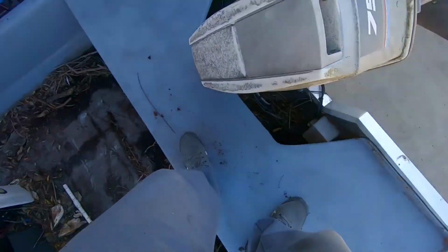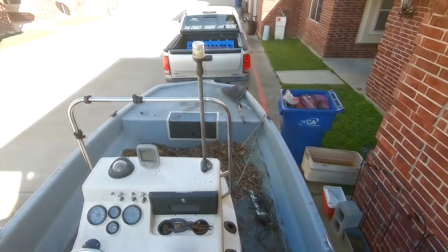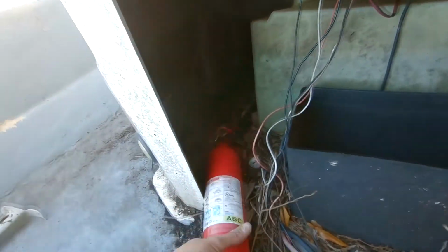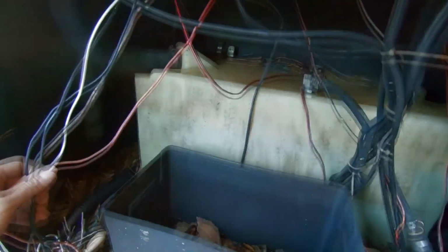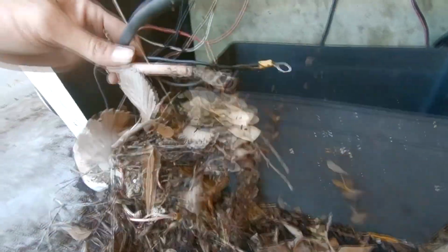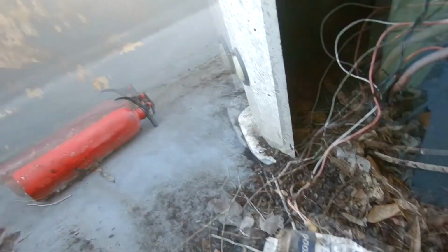This is good. This is A-OK casting deck. I would not do that to that one up there. Compartment. We got to get that out of here. Anything else in there that can come out? All this stuff's gotta come out. Looks like it's got wood wire ends. Uh-oh. That's not good.